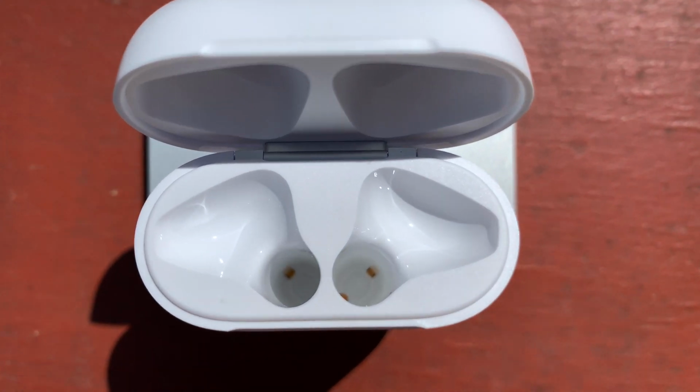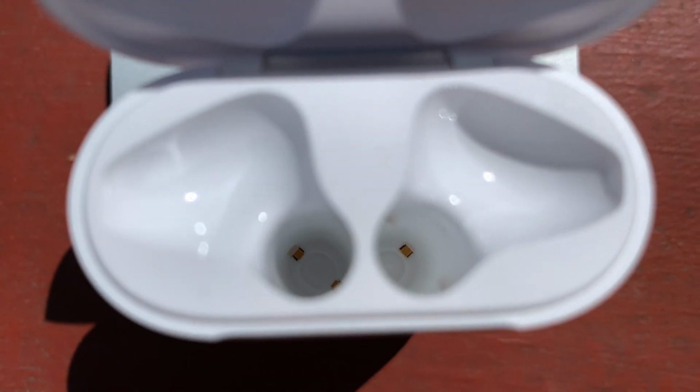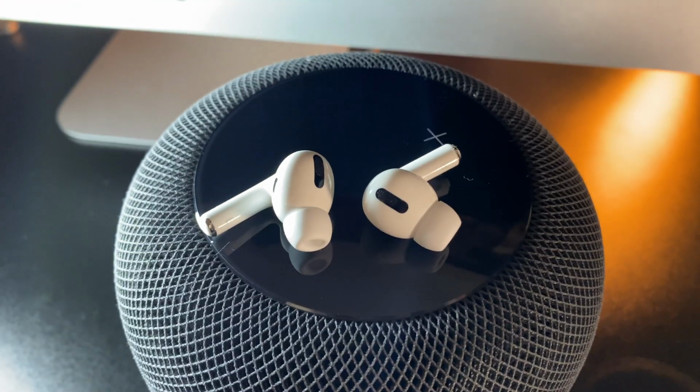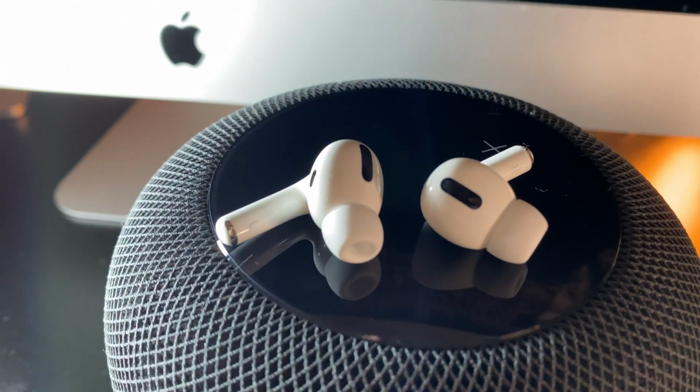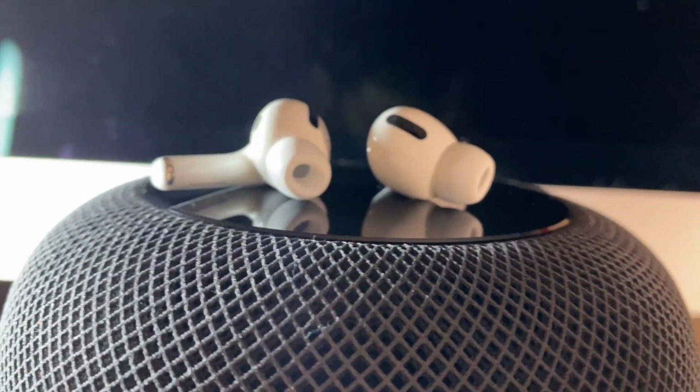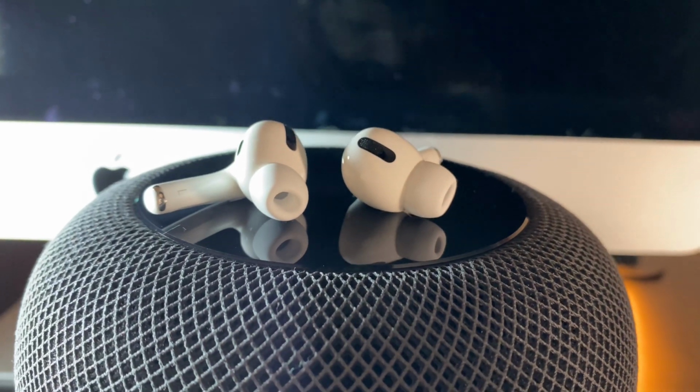Maybe you consider yourself a person who is a little more fit than the average Joe, and also live a very busy lifestyle, moving from one place to another, always being on the go, and you just love to be accompanied by all of your favorite songs. If you feel this describes you, the AirPods Pro are probably for you.